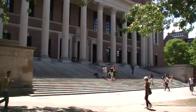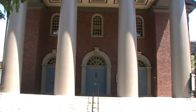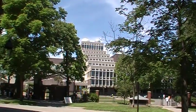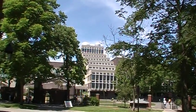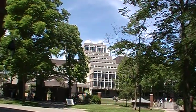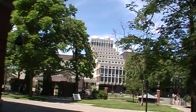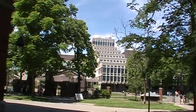So that's the Widener Library. This is the entrance to the Memorial Church. And this is the Science Center building. This is where undergraduate students are taught various science subjects. This is called Science Center.